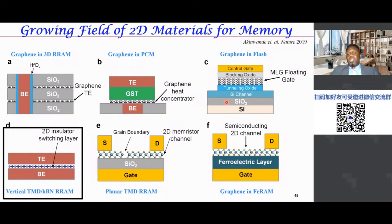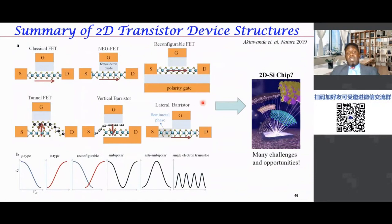I didn't really dwell too much on transistors. The transistor is still a very, very important device. Again, there are many kinds of transistors. I really only mentioned this classical transistor device here, and I said a word about the negative capacitance transistor, but there are other kinds of transistors also being explored. Again, you will find the literature references here a good read for those.